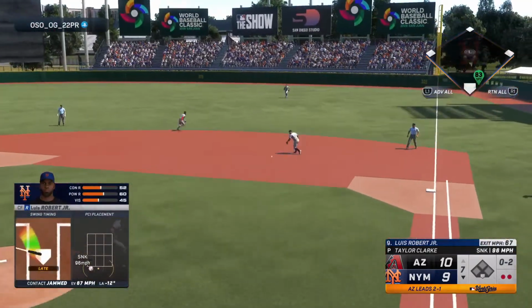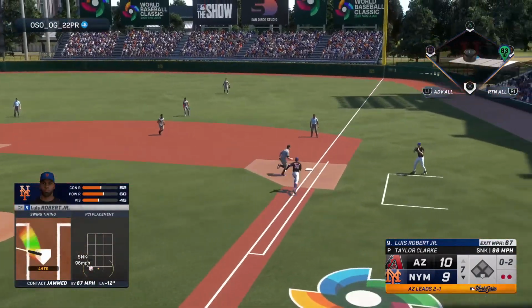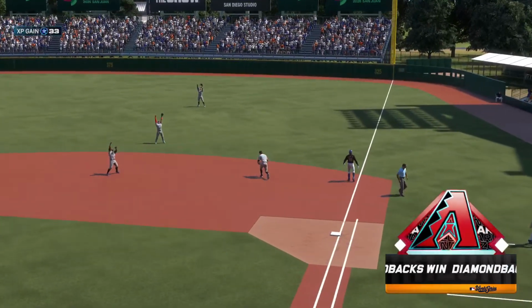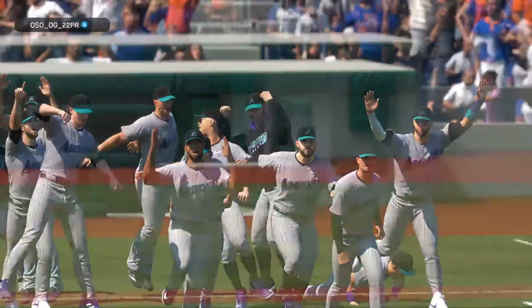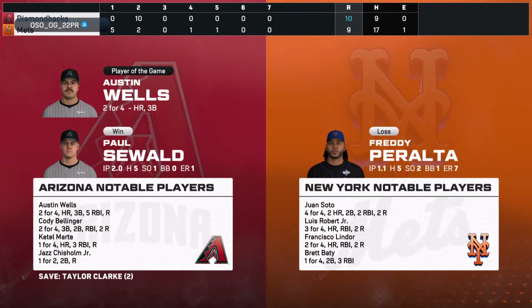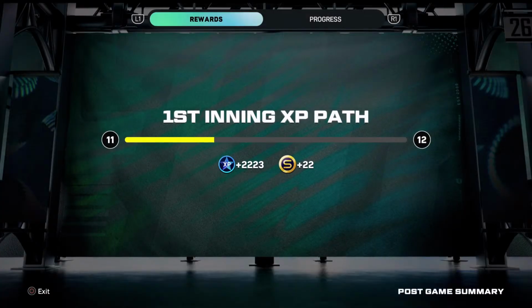To the right side, Santana. And the Commissioner's Trophy is headed for the desert. The Diamondbacks have won the World Series. Congratulations to the World Series champions. Incredibly special team. So proud of these players. I know the fans back in their hometown, everybody going nuts right now. It's going to be such an amazing reception when they return home.